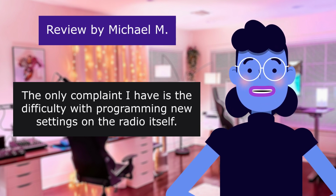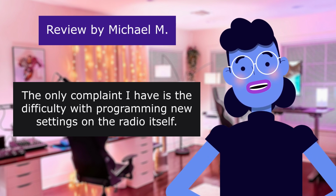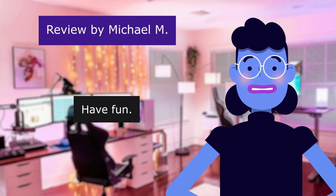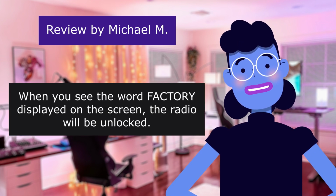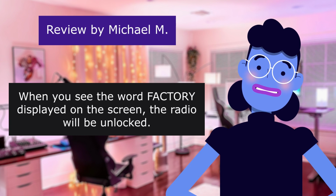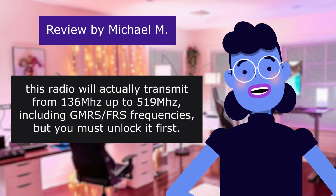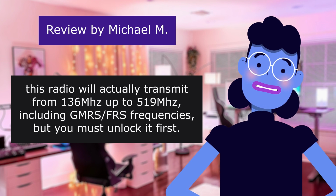The only complaint I have is the difficulty with programming new settings on the radio itself. The menu could be improved, and the whole process could be a lot easier. Have fun. Just remember, please keep it legal. When you see the word factory displayed on the screen, the radio will be unlocked. This radio will actually transmit from 136 MHz up to 519 MHz, including GMRS and FRS frequencies, but you must unlock it first.